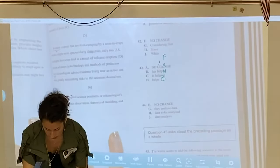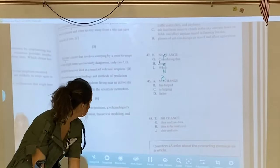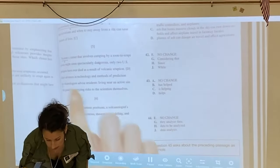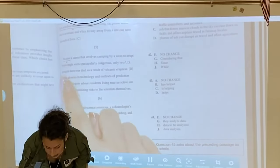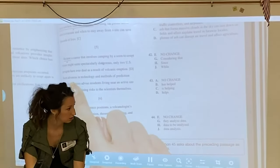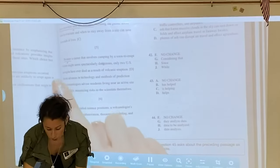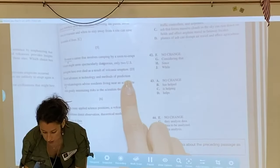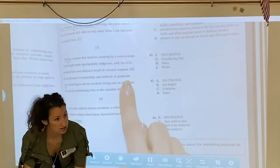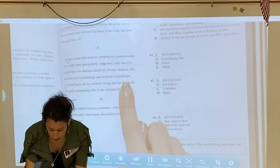Okay. "Has helped," "is helping," "helps," all about tense, right? We're just matching the tense of the paragraph. So let's go back to read it. Recent advances in technology. Recent. Yesterday? No. Today? Tomorrow? Today, right? Recent advances in technology and methods of prediction has helped? Because it's not in the past, right? Is helping? Maybe. Help, helps, maybe.